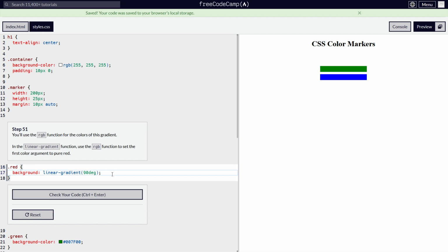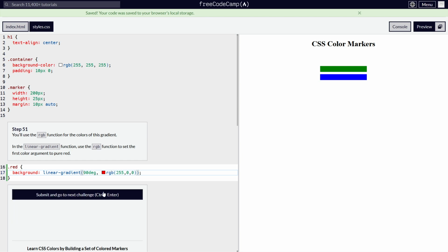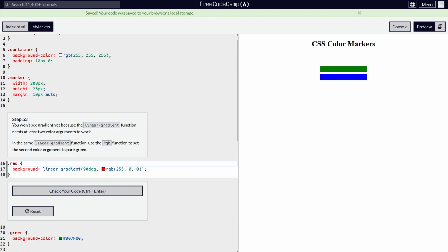You'll use RGB for the colors of this gradient. In the linear gradient function, use the RGB function to set the RGB 255, 0, 0. Your .red CSS should have background property with the value linear gradient 90 degrees. No comma. Okay. You won't see a gradient yet because the linear gradient function needs at least 2 color arguments to work.